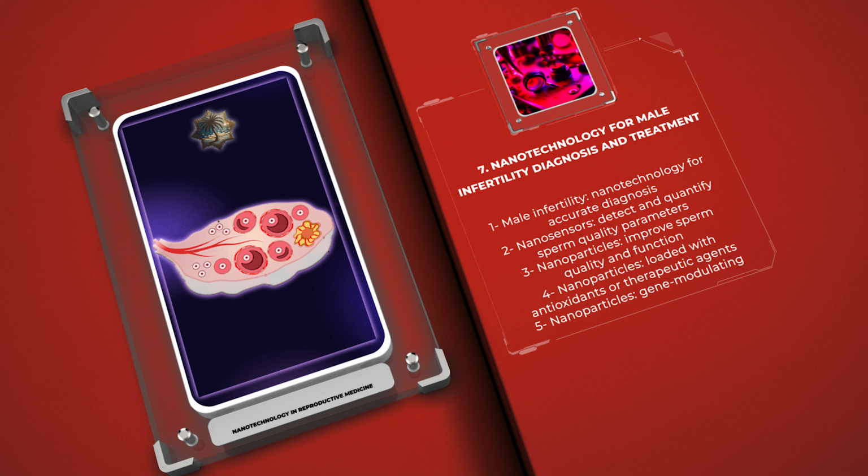Nanoparticles can be loaded with antioxidants or other therapeutic agents to protect sperm cells from oxidative stress or enhance their motility. Additionally, nanotechnology can be employed to deliver small interfering RNA, siRNA, or other gene-modulating agents to sperm cells, addressing specific genetic or epigenetic causes of male infertility.